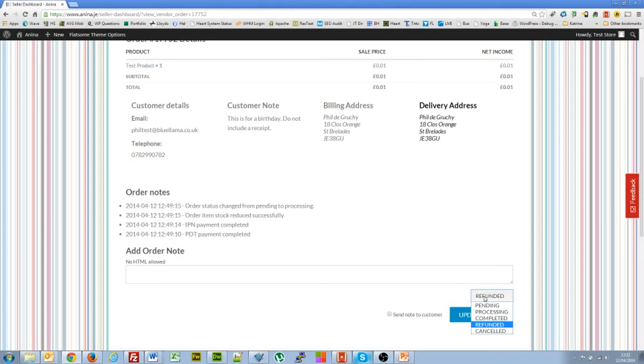So you will need to send an email to Anina saying that you need something to be refunded, who it's for, and what the amount is. And they'll obviously do that manually, then come back to you and confirm to you and the customer as well. So you can set something as refunded, or any of these statuses here, and then click here to send a note to the customer.